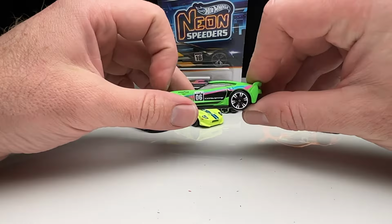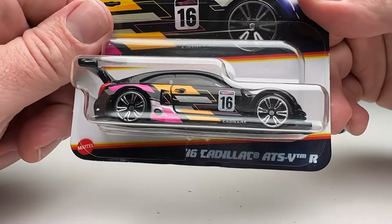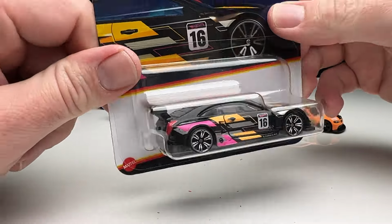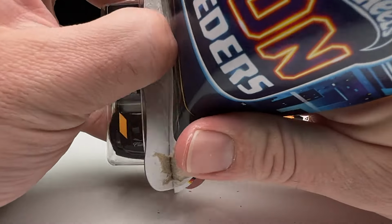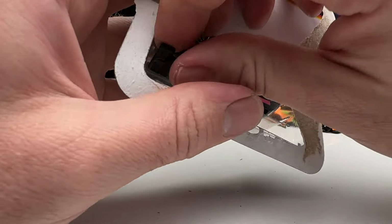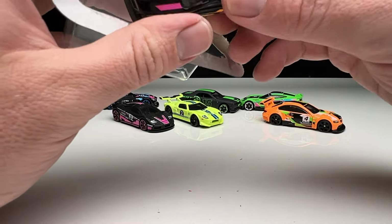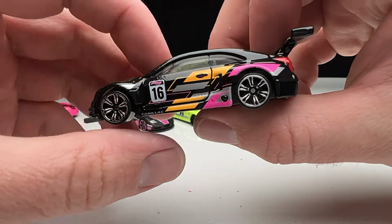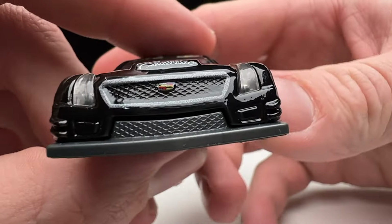Definitely the first 3, I'm telling you, are the best. This one's also pretty neat, though. This is the Cadillac ATS-V R, 2016 Caddy. So this one is neat. And I think this casting, if I am correct, is copyright date 2017. I don't think this casting's been used a whole lot. At least I don't remember it being used a whole lot.